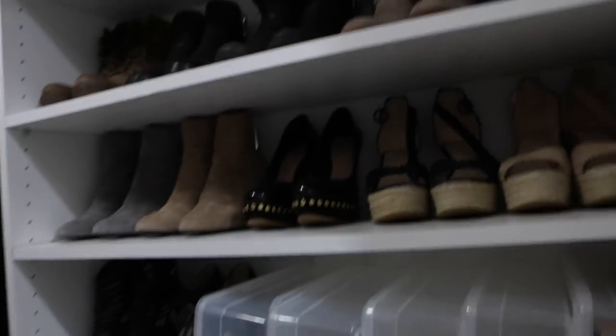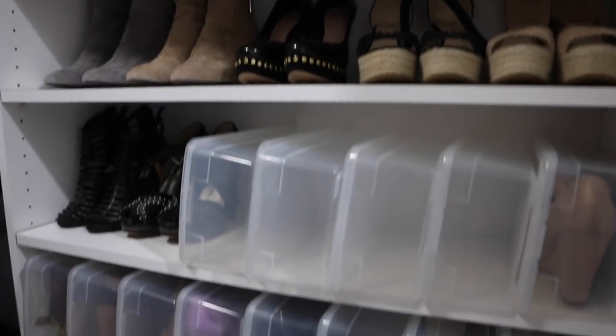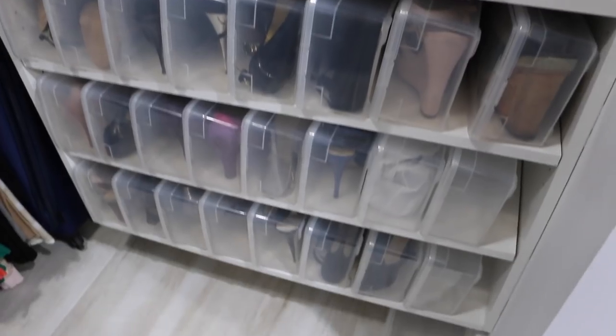I still keep some of my shoes how I used to have them. Some of them are out and some of them are in boxes. These boxes are empty because I've been giving away some shoes, just because I've been trying to get rid of some stuff and, you know, open up some more space.